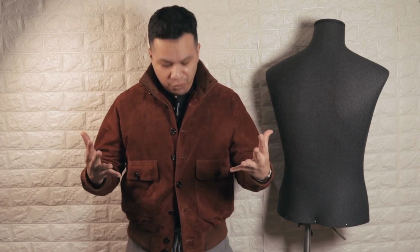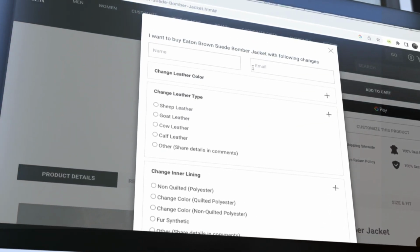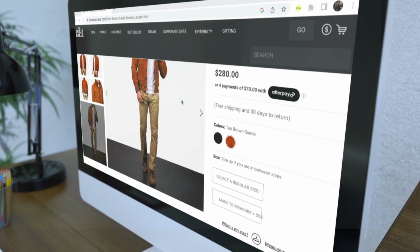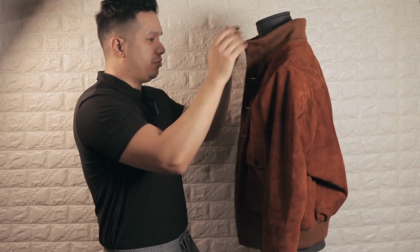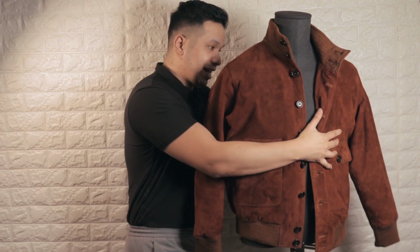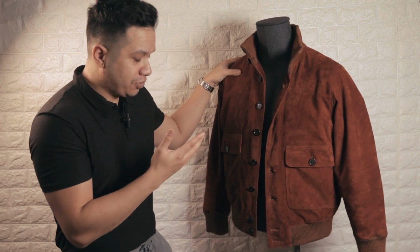Overall, I think it's a pretty solid company, and I would love to go back and do a little bit more of that customization on a different leather jacket, because they provide options to really personalize it to your liking. But yeah, I think these guys really killed it with this one, and for the price, I think it's a very great deal for what you're getting. And I'm definitely gonna revisit and try to create something else, something a little bit more unique.